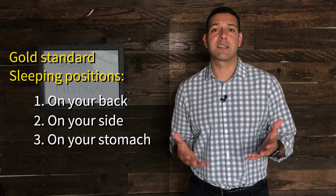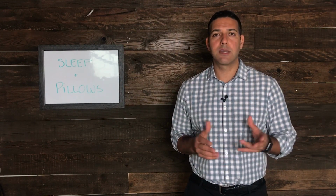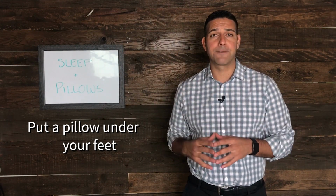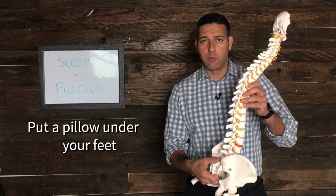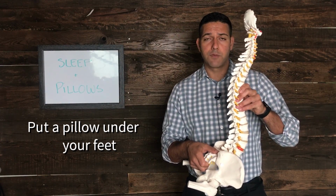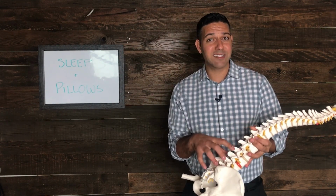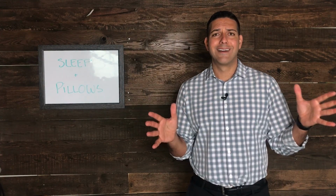And last, if you're a stomach sleeper, I always recommend to patients to sleep on your back or sleep on your side. But sleeping habits are really hard to change, right? If you've tried it, you know exactly what I'm talking about. So if you're a stomach sleeper, simply put a pillow under your feet. Again, you want to create that angle, and you can see the picture here. You want to create that angle where your knees are bent so you're not creating that, remember that big word, hyperlordosis? So if you put a pillow under your feet, it'll reduce that curve, reduce the stress on the lower back and the discs, and prevent you from waking up with a sore lower back. Those are three positions of sleeping, and I gave you a simple solution for each position.